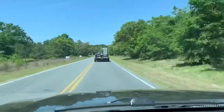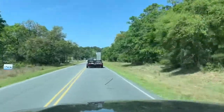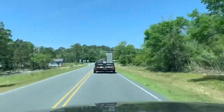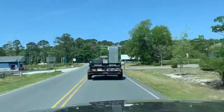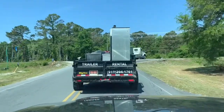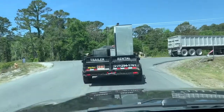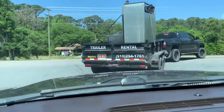So I went to a restaurant locally here in Southport, North Carolina, a place called Thai Peppers, and he had all this goodness right here that he gave us. So if you have any goodness and you see this truck going down the road, you know that I'm scrapping. 910-294-1761. Instead of trailer rental, it's going to say Scrapping with Grandpa. Coming to a neighborhood near you.